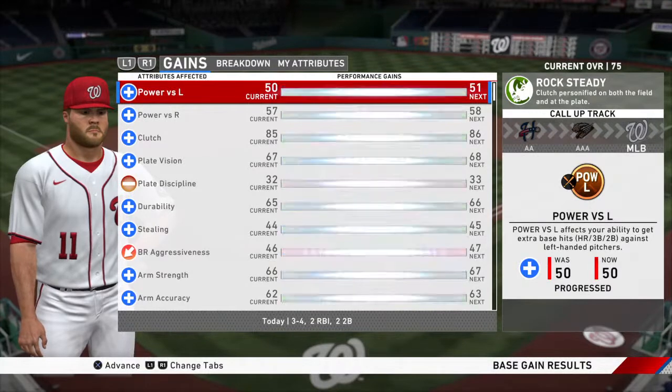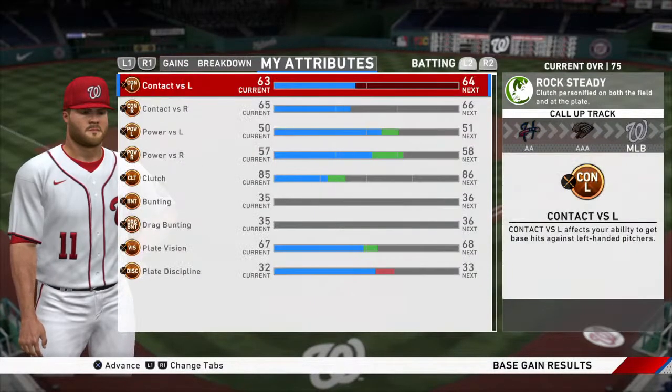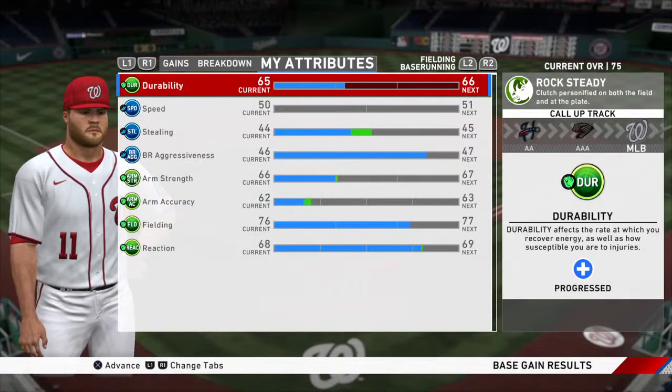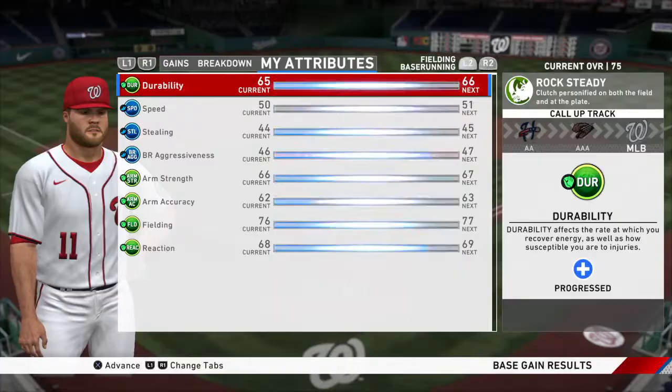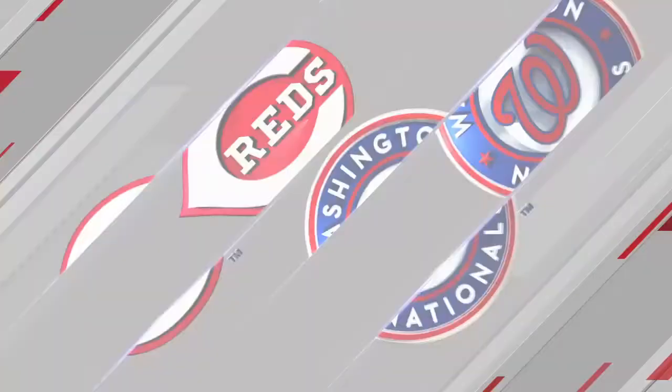No errors. They left 22 runners on base. For the Nationals, 7 runs on 14 hits. No errors. They left 9 runners on base. Time of the ball game.